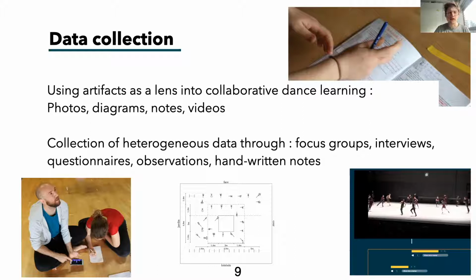and to understand how it can be integrated among other tools. In parallel to focusing on artifacts, we ran 2 focus groups with the company. We conducted interviews with 2 dancers, one with the rehearsal director and one with the company director. We also used a questionnaire to track the use of artifacts, and last but not least, because it was a longitudinal study, I observed hours of learning and I kept handwritten notes.